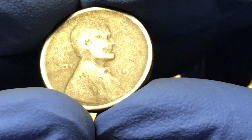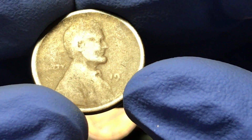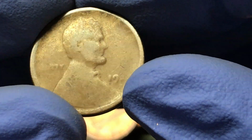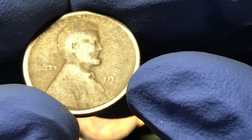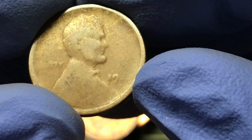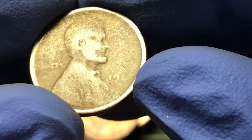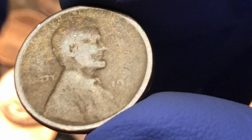Is that... It almost looks like a 2. And I think I see a D mint mark right there. Maybe it's an S. Actually, that could be an S. I think it's an S mint mark. And then if I had to guess, I would say that that's a 4, but it's so faint. Or is it 22? If any of you can help, let's see if I can get even closer.